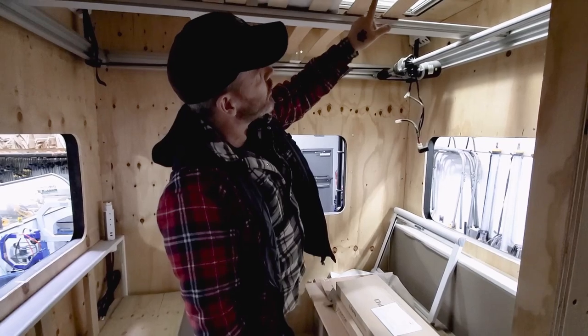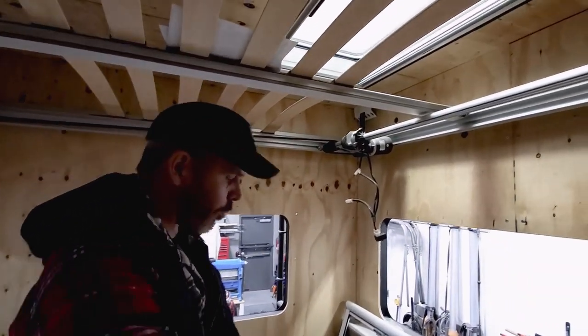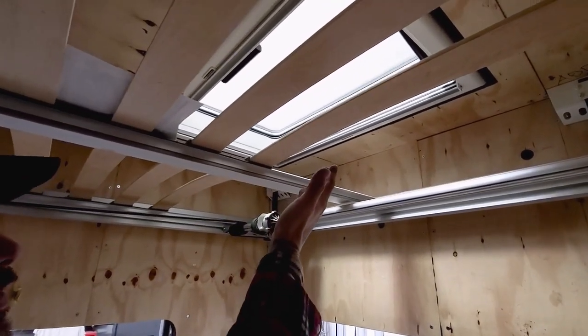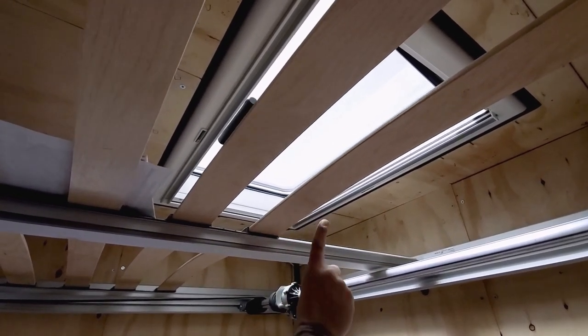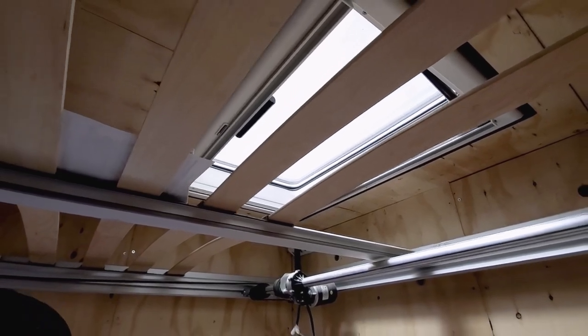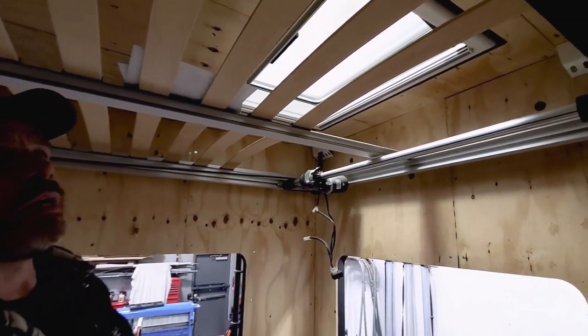Above the bed, you'll see a really nice skylight. This skylight opens up to almost virtually 90 degrees. The customer will be able to step on the bed and up into the skylight and up onto the roof deck. And we'll show the roof deck in another video.